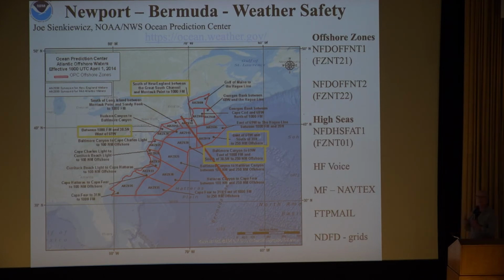And we depend on observations, and the observations have error in them also. There's still a high frequency voice. There's a medium frequency NAVTEX that covers this area. And also there's FTP mail. Those you can consider as backups for the wonderful information that I have in front of you.